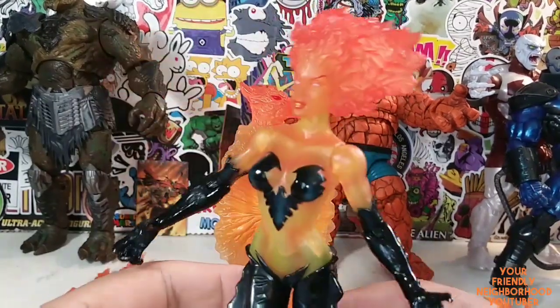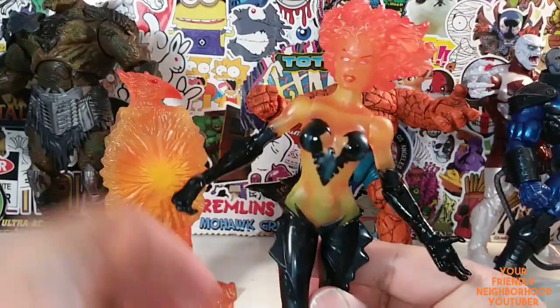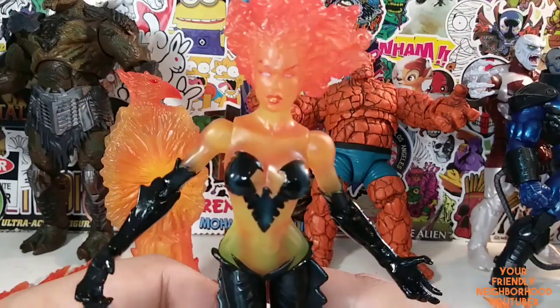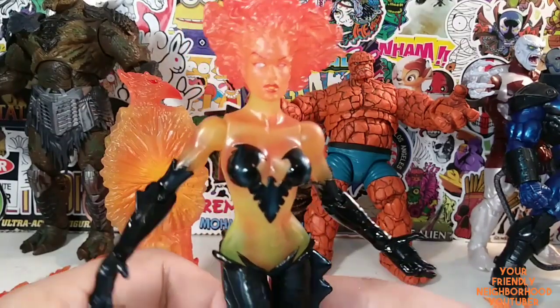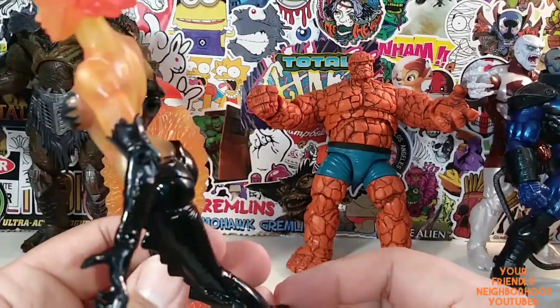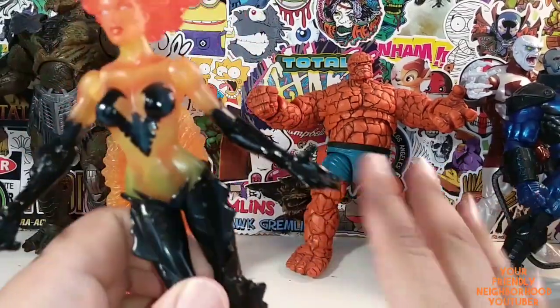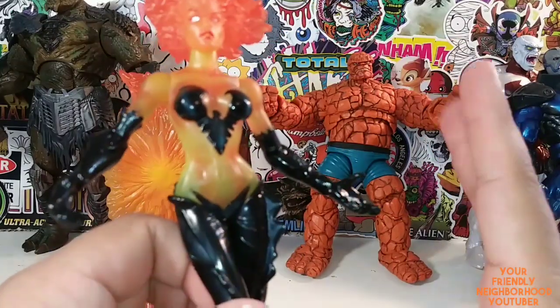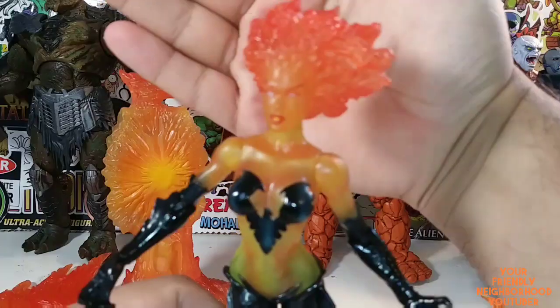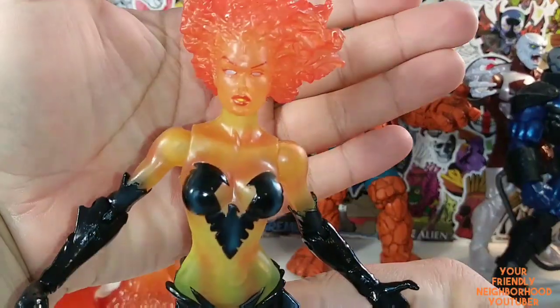So we got her out of the box. And it was a pain in the butt, like a lot of Marvel Select figures. It was a pain in the butt, guys. Looking marvelous, shall I say. Now, if you guys are not familiar with Marvel Select, especially from back in the day, the older figures had very little articulation. And this Phoenix figure is no exception.